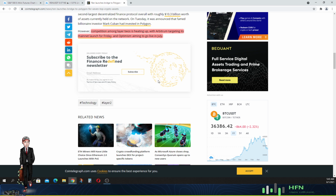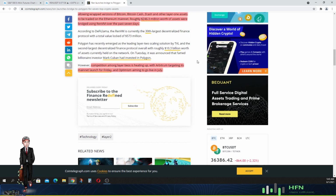So out of this space, these layer 2 solutions, which one do you think is more viable? Which one do you think is better, right? Which one do you think is going to pull out to be the leader in the space? Because whichever one you think it is, that's the one you need to get in position for and hold for the long term.